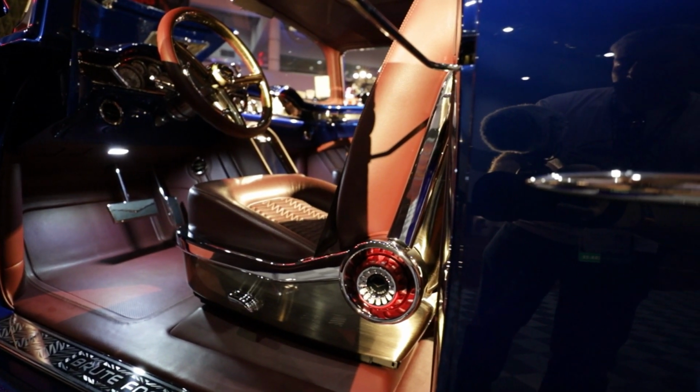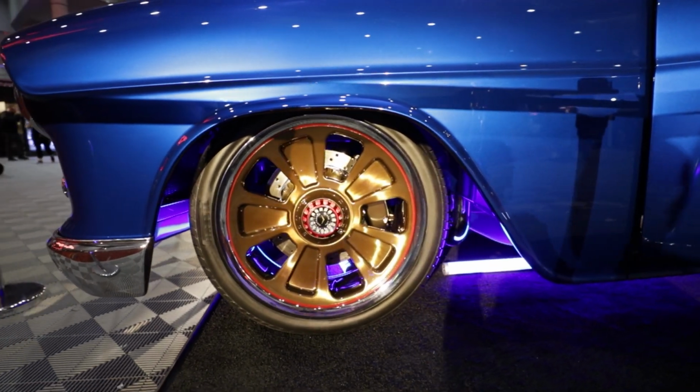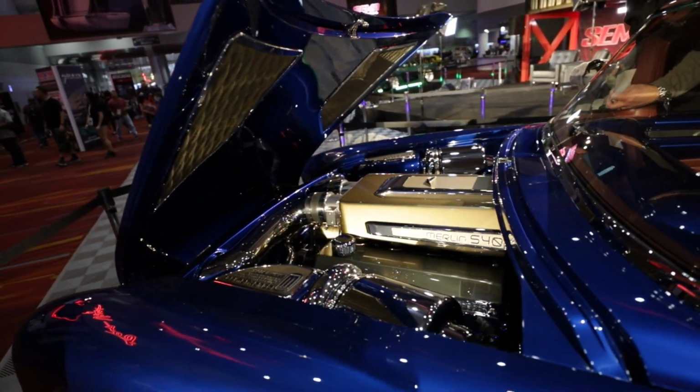Everywhere you look on this 55 is just something new and absolutely incredible, and I'm really glad to be able to see this car here in person at the SEMA Show because it is just absolutely stunning. Of course, being a blue car, I'm always a huge fan, and this is powered by a Merlin 540 cubic inch engine, and it's just a monster of a vehicle.